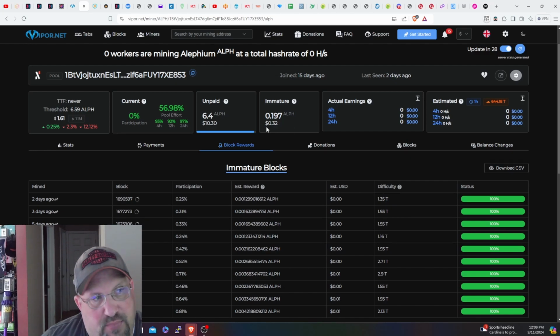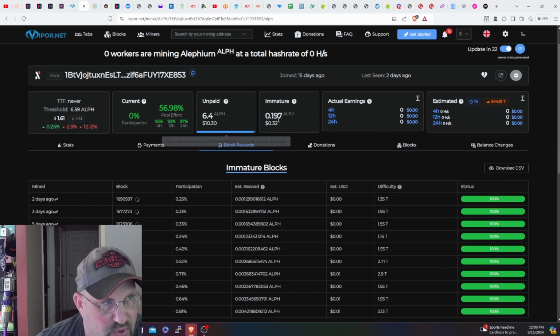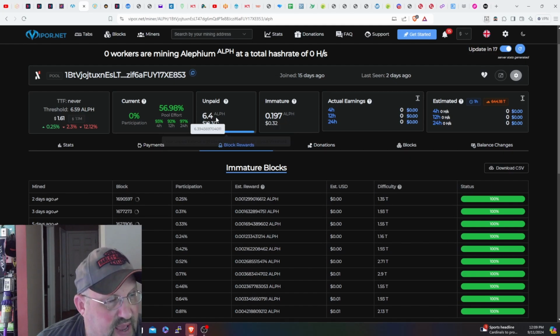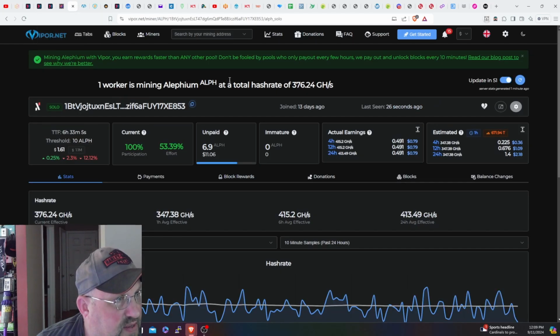This number is gradually going down, very, very slowly. Like last night, it was at 0.199-ish, somewhere in there. So 0.002 Alethium was transferred over to my main balance, because I did set this to pay out once it gets to that amount. But then the AL0 is currently solo mining.